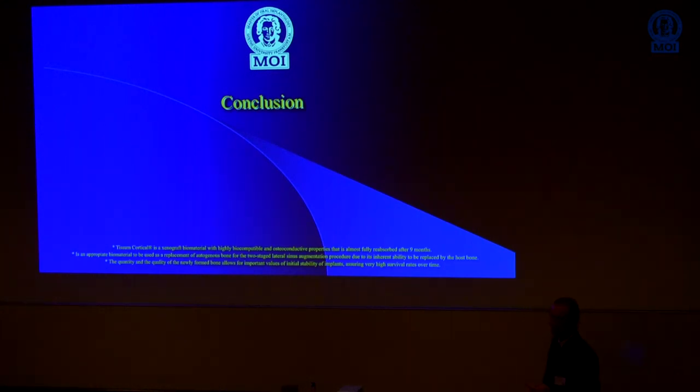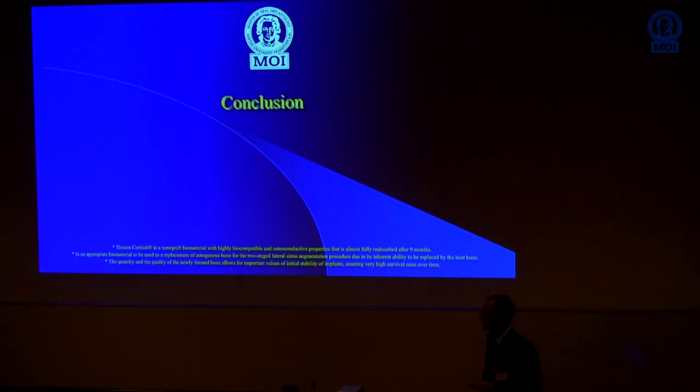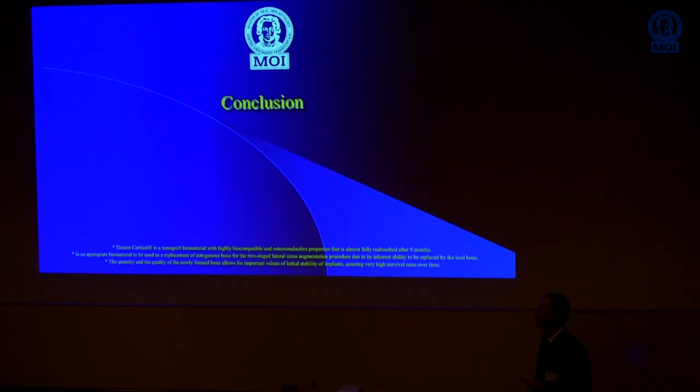As a conclusion, we can see that this xenograft is a biomaterial with highly biocompatible and osteoconductive properties that's almost fully resorbed after 9 months. We can also say that it's an appropriate biomaterial to be used as a replacement of autogenous bone for the two-stage lateral sinus augmentation procedure due to its inherent ability to be replaced by the host bone. We can also say that the quantity and the quality of the newly formed bone allows for important values of initial stability of implants, assuring very high survival rates over time.